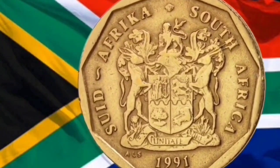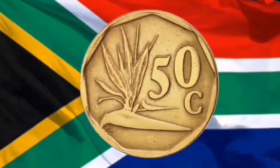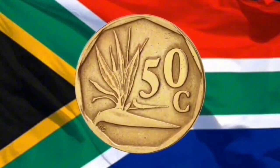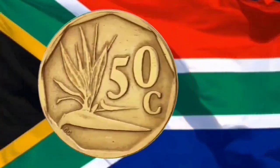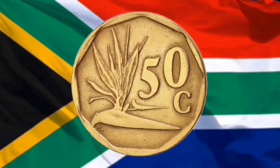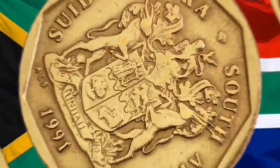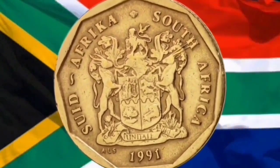This series reflected a modernized design era for the country's currency, while still maintaining elements of South African heritage. Minted during a time of political and economic transition, this coin carries with it more than just monetary significance. This coin is composed of nickel-plated copper, with a mass of 5.5 grams and a diameter of 23 millimeters. It has a reeded edge and a standard thickness, typical of mid-range denominations from the era. Its lightweight and durable composition make it ideal for circulation, but its rarity makes it a collector's item.